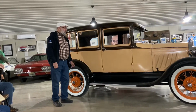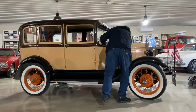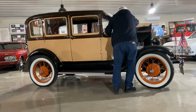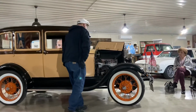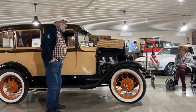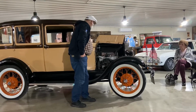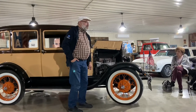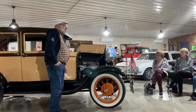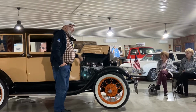So the engine here, I'll open it up so you can see it. Now the engine, instead of 20 horsepower, is 40 horsepower. Still a 4-cylinder flathead. I've added the manifold heater, and I used it on the way up here. It's just enough to take the chill off. Now if I go long distance, like half an hour or so, it starts getting warm enough in that car that I need to start opening the window.